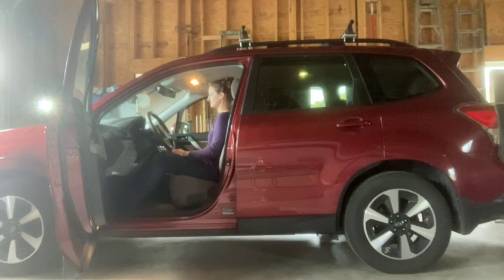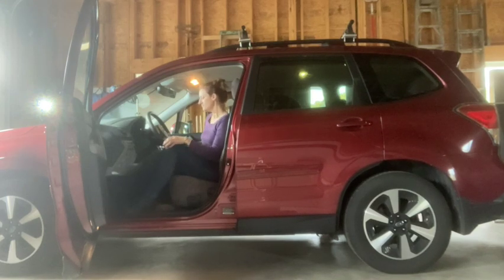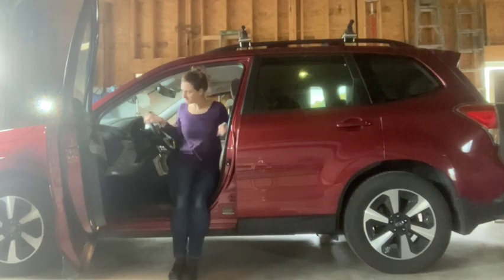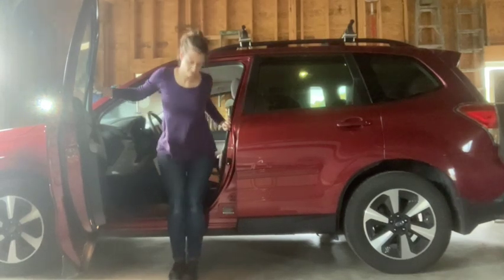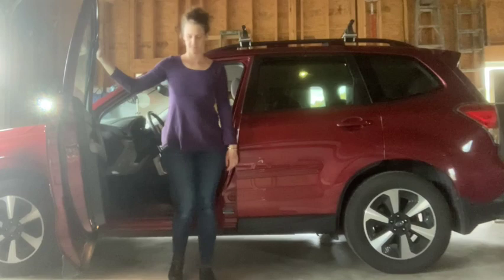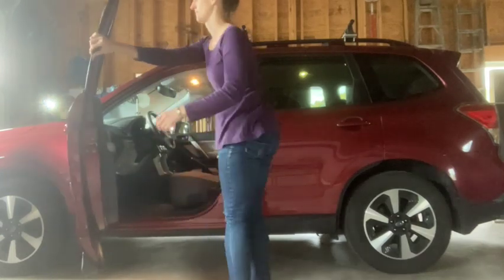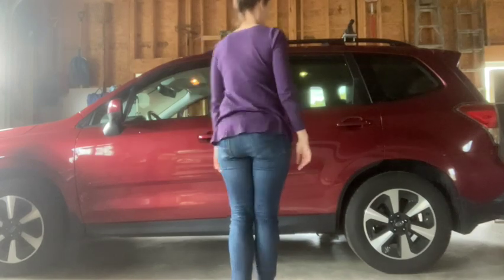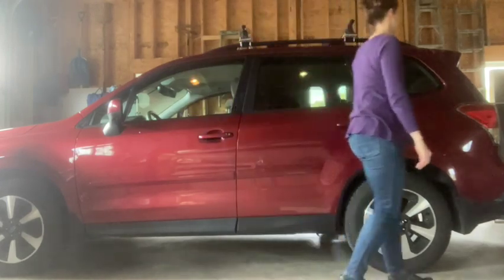To get out of the car, reverse the same process, again using the mermaid tail technique. Keeping knees close together, pivot until you are sideways facing out of the car, moving one leg at a time. Then use your arms to pull to stand, keeping knees together in short step length, close the door, and then walk away from the vehicle. Using these techniques should result in less frequent pain throughout the day.